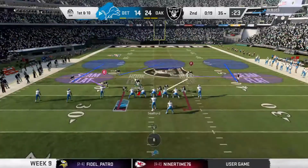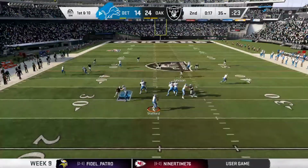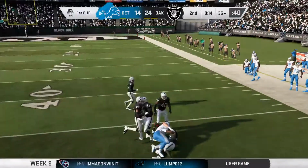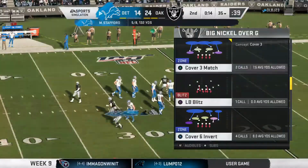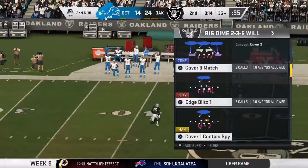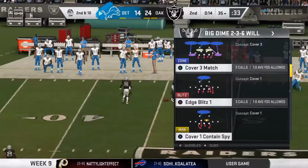But there's also something to understanding that you got this last drive here. You get the ball to start the second half. Try and go 2 for 1 here. Get some points now and come out of the locker room and get more points again and get your momentum really built up. And now a throw on first down there, but it's incomplete.